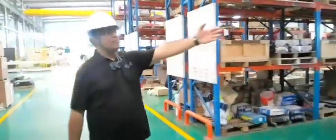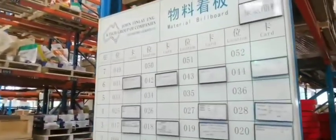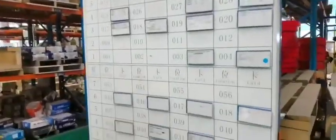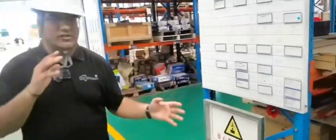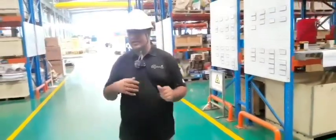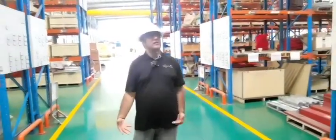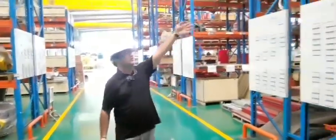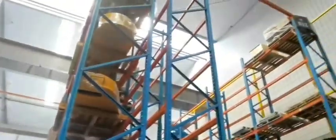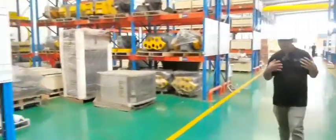And as you can see on the board, we have a location for each and every part. The cards have been attached, and we follow the standards when it comes to manufacturing. We have the international standards that we follow for manufacturing of each and every equipment. As you can see, these all are the parts that we have in stock, which have been pre-manufactured, and now we will just need to assemble to make your order ready.